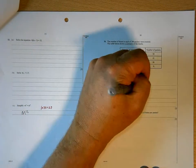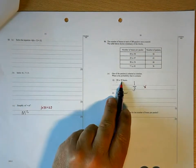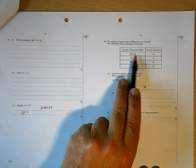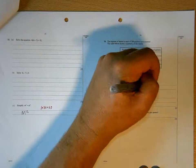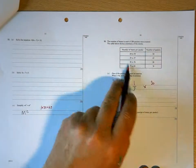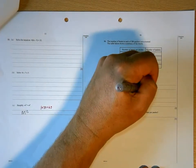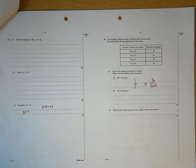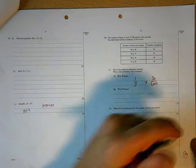This is wrong. Okay, 20 to 38 beans. How many packs are there? 20 to 38 beans. There are 30. Out of how many packs altogether? 200. So you've got a 30 in 200 chance of picking that at random. No marks for the page.